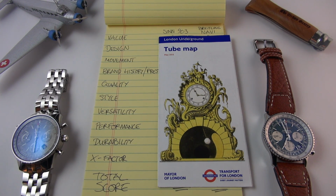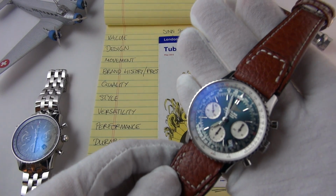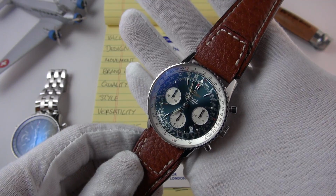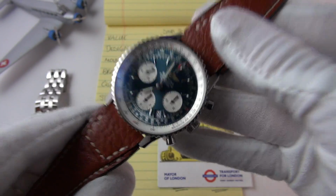And today we are finally dueling these two juggernauts of aviation watches. We are, of course, talking about the Breitling Navitimer. This is my personal Breitling Navitimer. I've become a huge Navitimer fan. I always kind of was. I just put off buying it for the longest time, as you guys know.